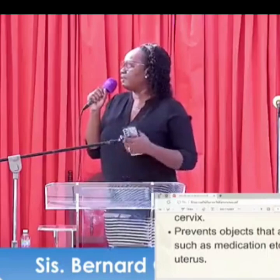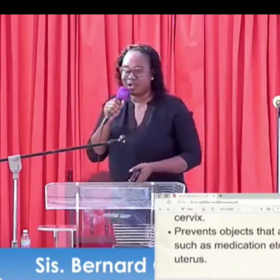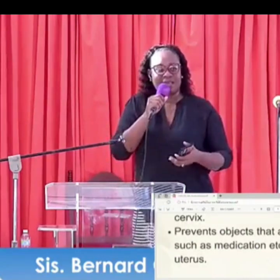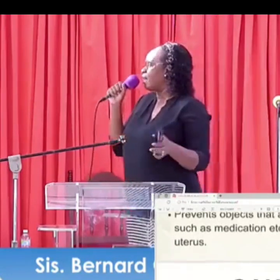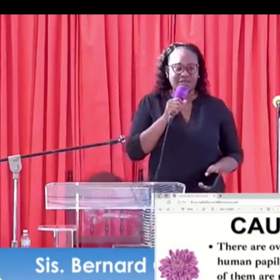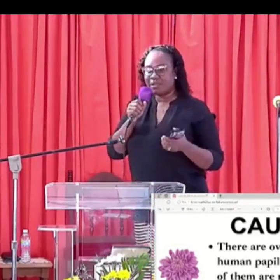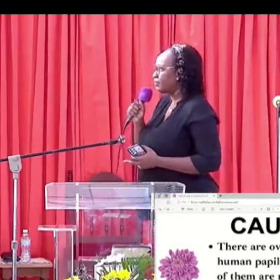It also prevents objects that are placed in the vagina, such as medication, from going further. From time to time, persons will need medication, right? And the cervix is right there. So when you put it in the vagina, it doesn't shoot up to the uterus, all right? It is like a protecting organ right there. Now that we have learned a lot about the cervix, we can continue with cervical cancer, right? You can see right away that this organ is very important, all right?